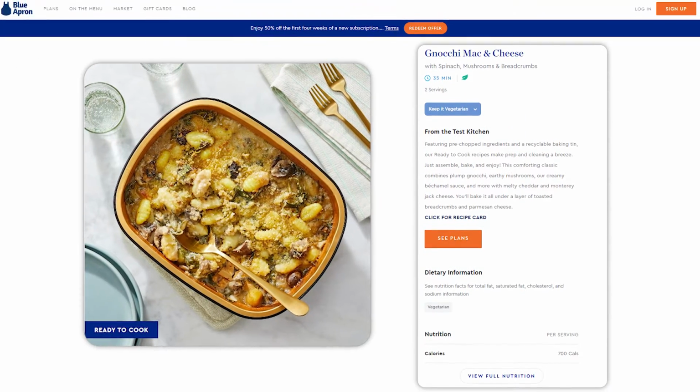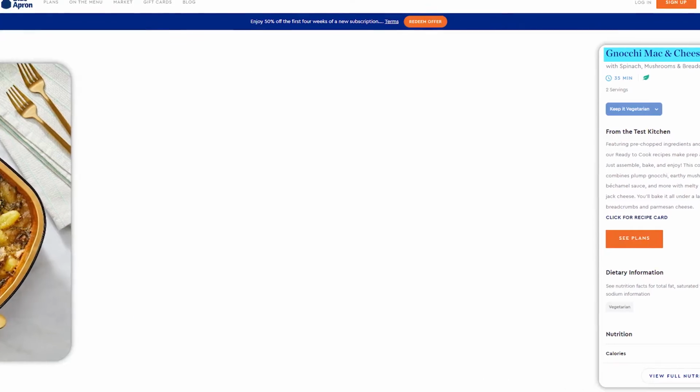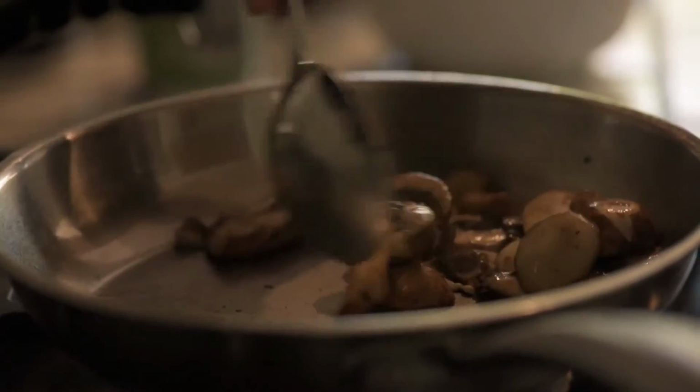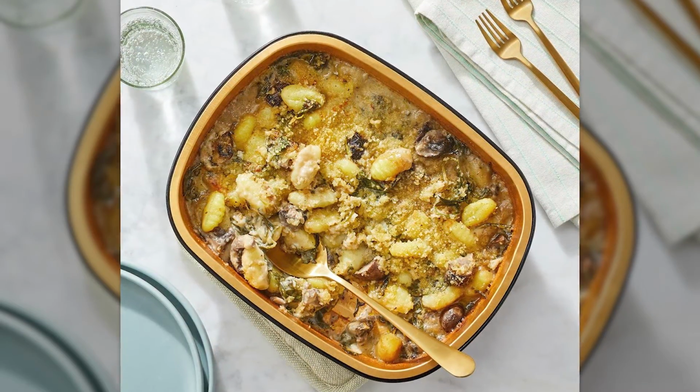So moving on to the next meal, we had gnocchi mac and cheese with spinach and mushrooms and breadcrumbs. And I gotta say also that this one was a hit with both of us. The texture was perfectly crispy, and the combination of flavors was something kind of special. Even for someone who's usually not a big fan of mushrooms, the dish was a winner and definitely on the list for repeat meals as well.